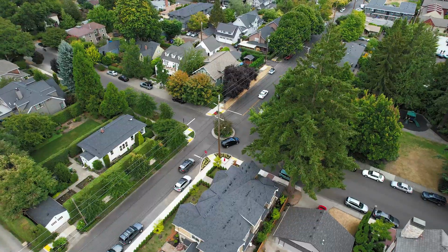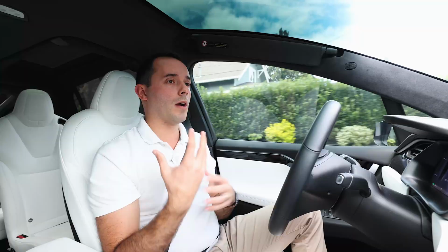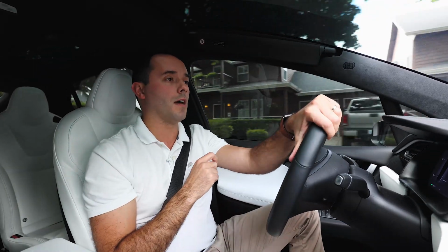We just went around the roundabout at C and 4th. This is the delineation where you start to get more higher density. There are a few different duplexes over here and some multifamily across on the other side of the street.